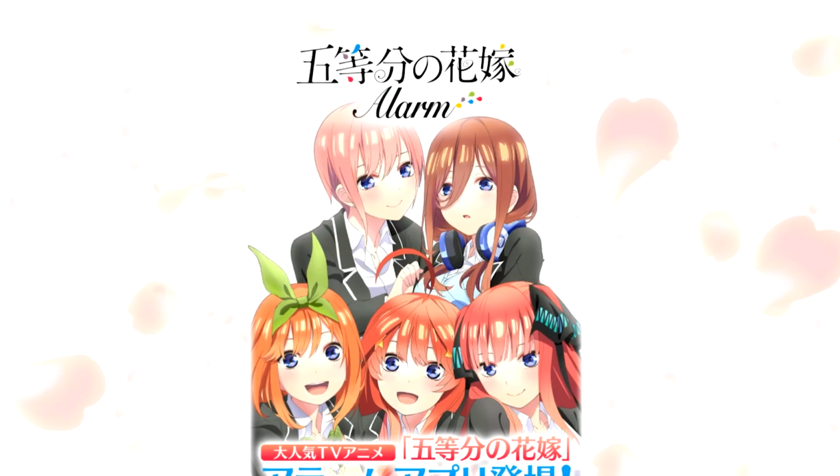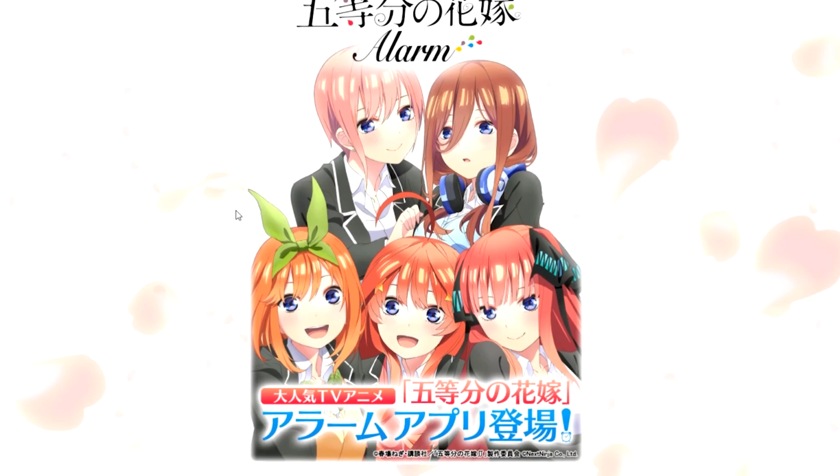Hi guys, RK here. Today I wanted to show you one of the new anime apps that were released recently. This time I would like to introduce this Toubun no Hanayome app released on December 17th.